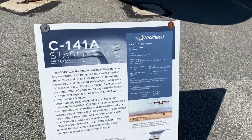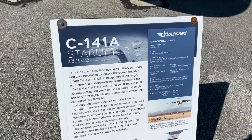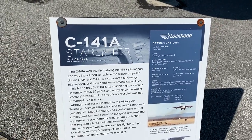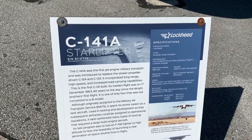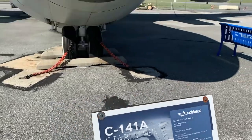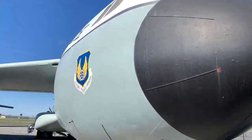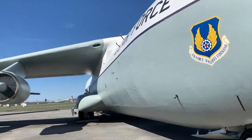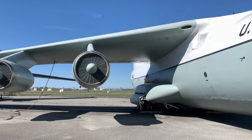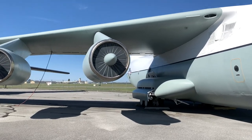By Lockheed. First jet engine military transport was introduced to replace the slower propeller driven C-124, C-133. Wow, first jet engine transport. There they are, the turbines.